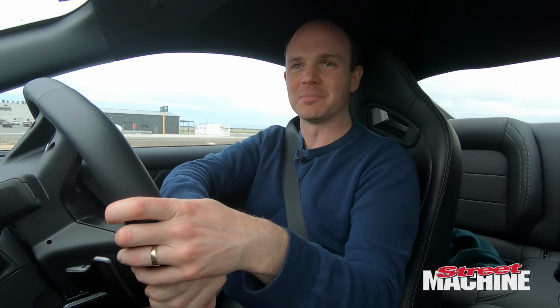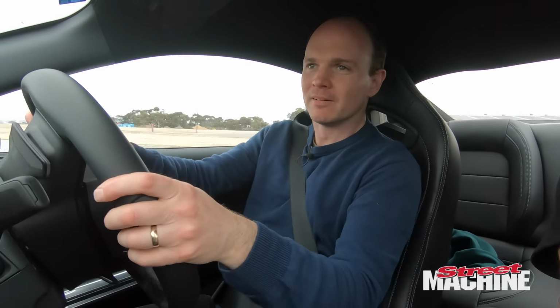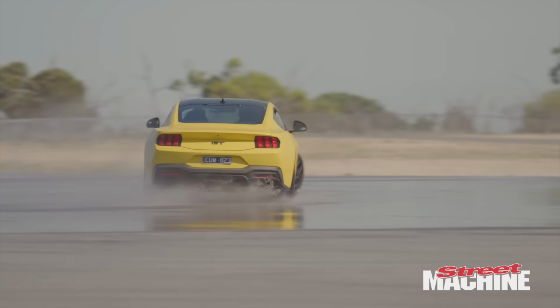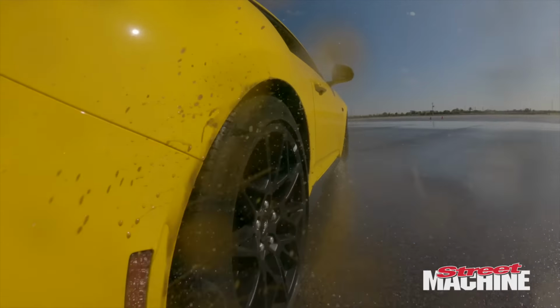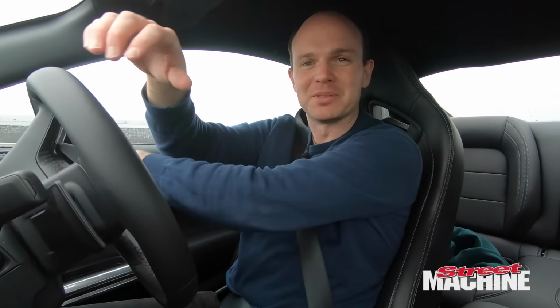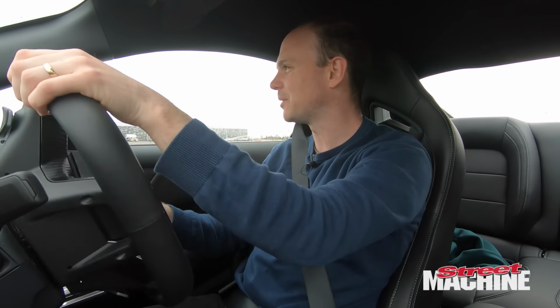Now we've got a circle set up, so you know it's probably a pretty obvious answer, but does the new Mustang GT do skids? Yep. Turns out 345 kilowatt rear wheel drive V8 Mustang is pretty adept at the whole sideways thing. I'm gonna go around a couple of laps the other way just because I can. It's a skid pan, and it's someone else's car, it's someone else's tyres.